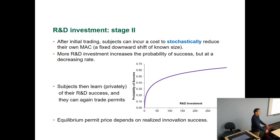Your initial investments are useful, but they're limited. So not everybody's going to succeed, although in some periods, especially if they're over-investing in R&D, a number of them are going to be successful. Subjects will learn privately whether they were successful or not, and then they do some more trading.